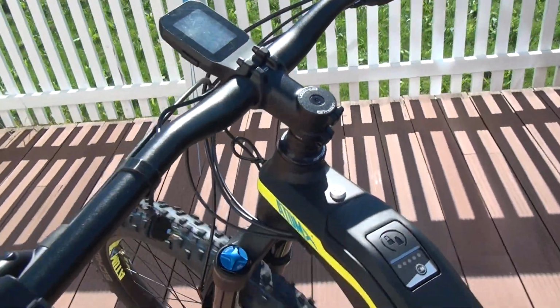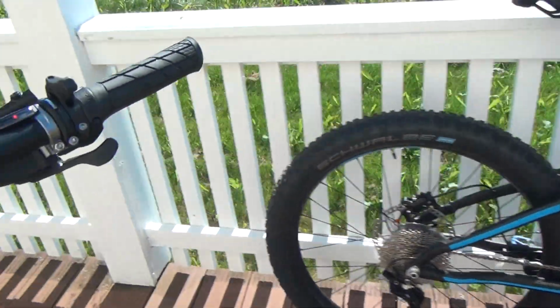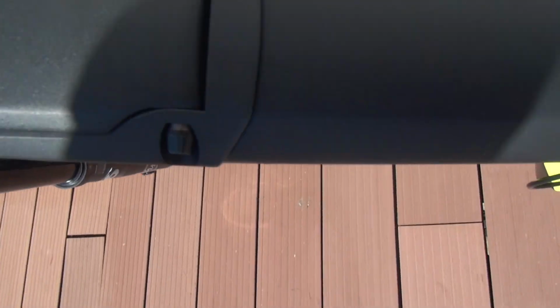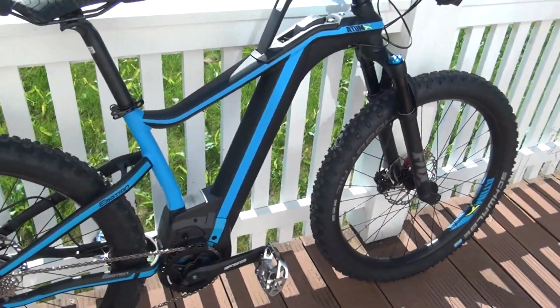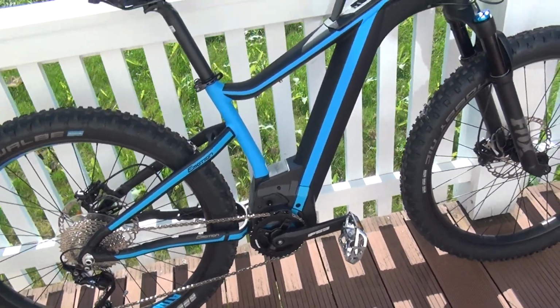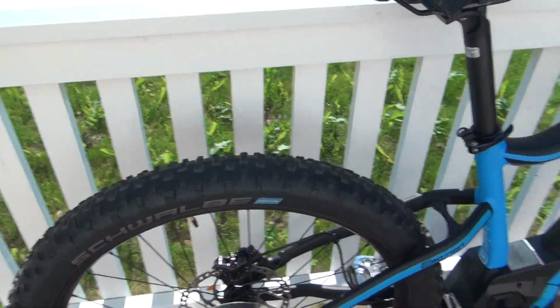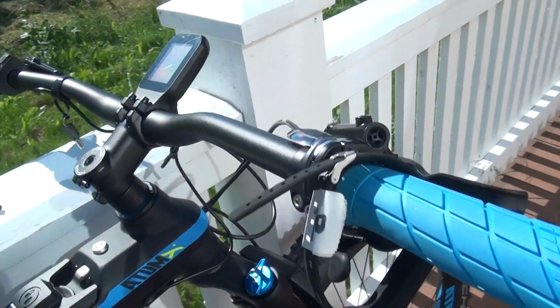As we see yet another one. We will take a little bit look into that also. I will just park this bike first. So they call this RC. This is also 27.5 inch wheels. It's in blue. And I will also show you a little bit more about one wonderful feature.